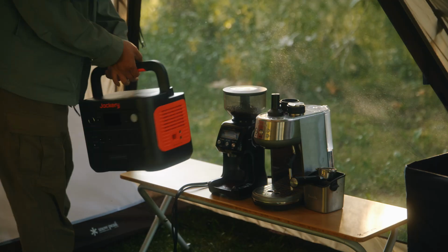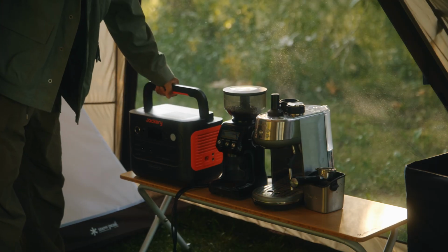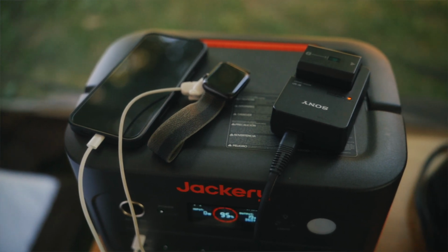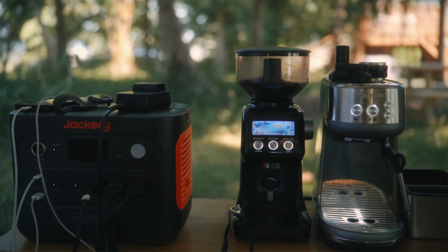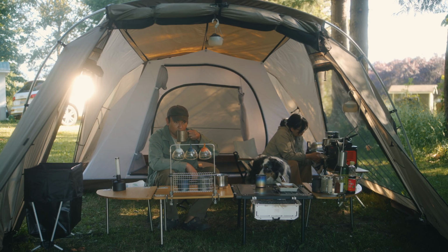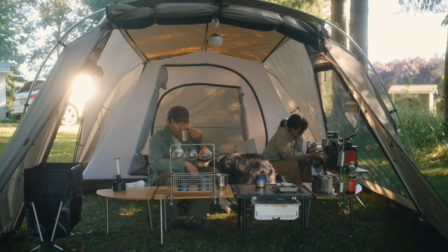Overall, I like the Jackery 1000 for camping because it's the lightest 1000 watt-hour power station. It's built to last and can take bumps and bruises from camping activities. It's able to power everything that I want to bring to camp, from my small electronic devices to high-demand appliances like my espresso machine. It also has a low idle drain, which allows me to use the power station for a longer period of time.